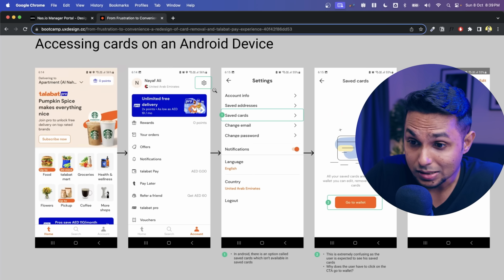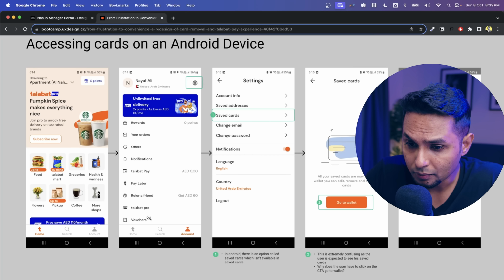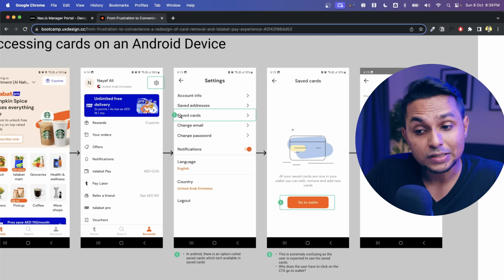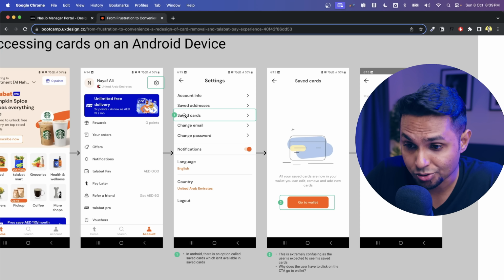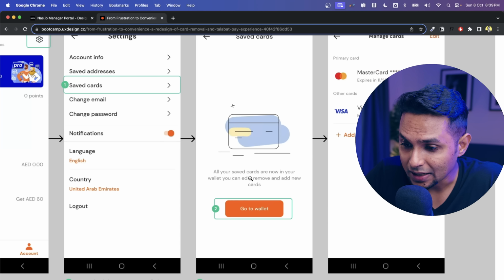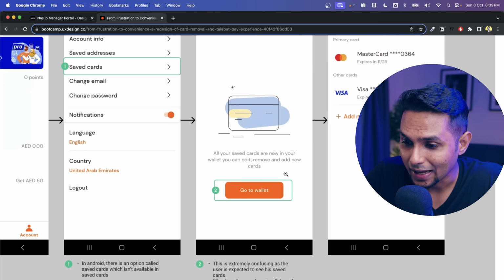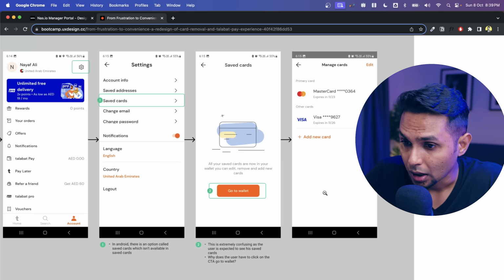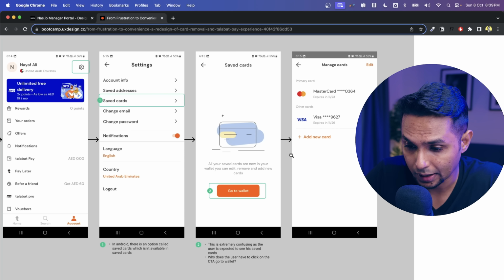This is Android. When you come to the account section and go to settings, there's a gear icon at the top. I almost missed it, right? Oh, so it looks like Android has a saved card section. When you click on saved card, you see all your saved cards are now in your wallet, and you can edit, remove, and add a new card. Go to wallet. And when you click go to wallet, I guess you come here. Is it so? Yes, looks like it.